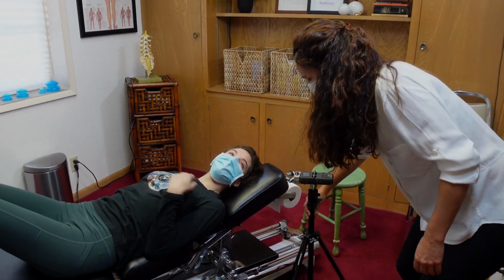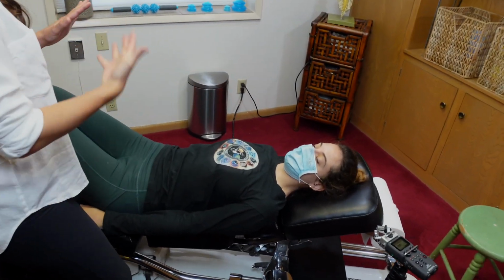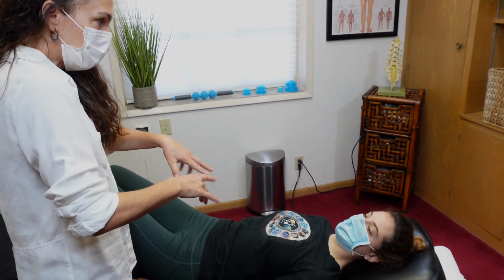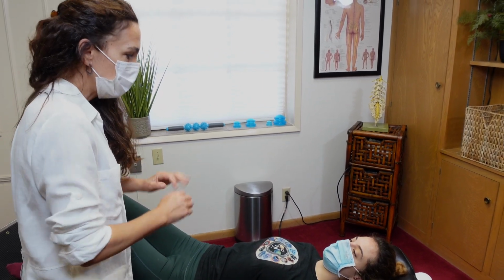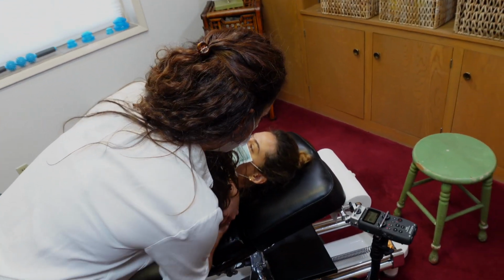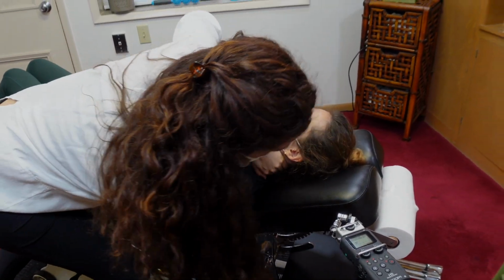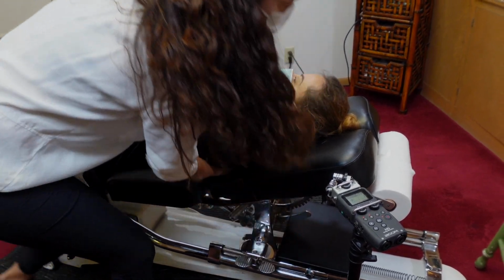So this adjustment is to get your scapula adhered back to your rib cage so it doesn't wing. Oh, okay. A lot of people who are on the computer or standing, we tend to come forward. We'll have some winging in our scapula. This helps with that. Great. Okay, and this is going to go right here. Good. All right, that one was not as crunchy.